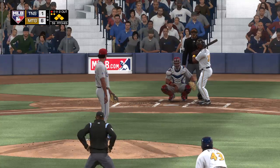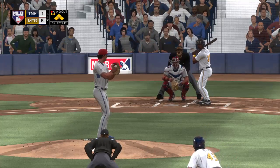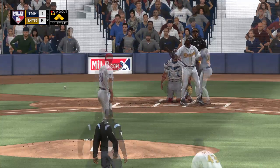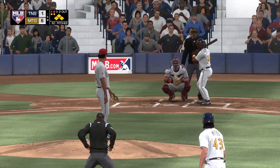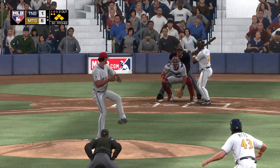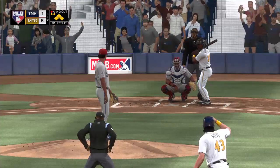Tried to stay back on the changeup there, but this is chopped foul at home plate. Ready on 1-2. And he'll stay alive here as this is chopped foul at the plate. It'll remain 1-2. Now another 1-2. Hit hard but foul toward first, so he'll come back and line it up again.